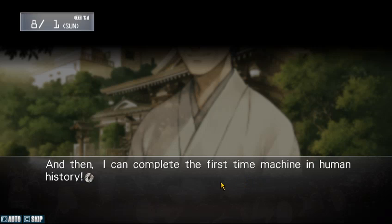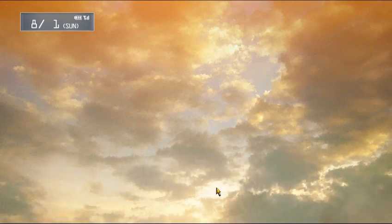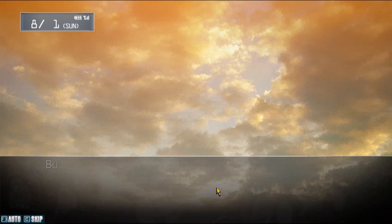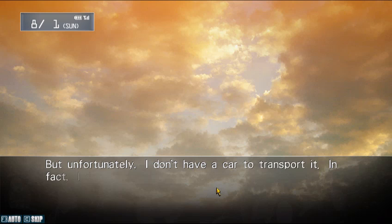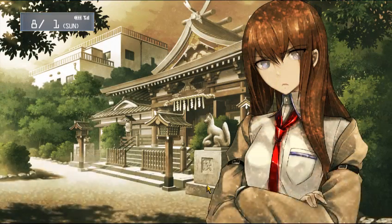Well, we do technically have the phone wave TBA because they can send messages into the past. But we have one final hurdle to deal with, getting the IBM 5100 back to the lab. And unfortunately we don't have a vehicle to transport it, and Rintaro apparently doesn't have a license. And apparently Kurusu is in the same boat.